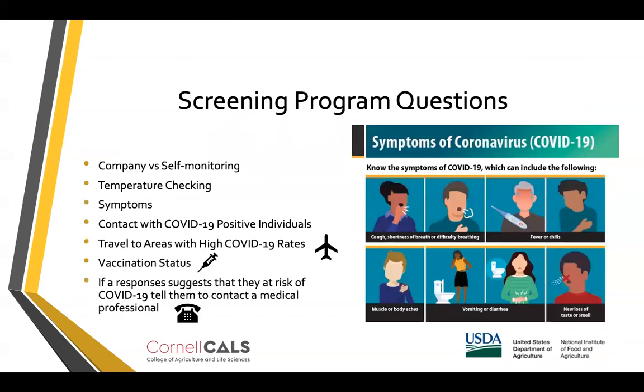Now, the screening questionnaires that you use for the program can come in multiple forms. You could do them on paper, or you could do them online through a computer or through a mobile phone. You need to think about when you're going to use them. Are you going to have employees fill it out themselves before they come into work in the morning? Or are you going to do it when they show up to the facility? Also remember that you're not just thinking about employees. You're going to want anyone who comes to your facility, so any visitors, delivery people, auditors, salespeople, to also fill out these questionnaires before they actually come into your facility and potentially put your workers at risk.